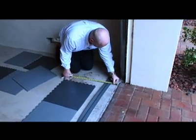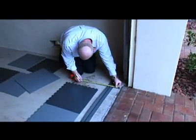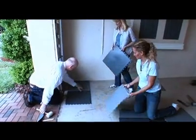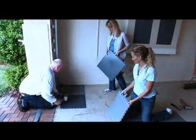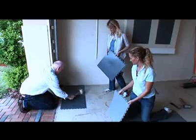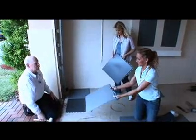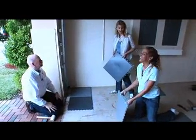And then we're going to measure out from that chalk line 20 inches, and we're going to snap another chalk line. You just overlap them like this. Make sure that that little tab's lined up. You're just going to take a rubber mallet, tap it together. It's done. And we're just going to repeat that 200 times, and we're done.